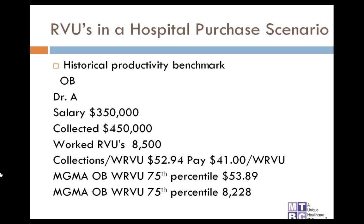But in this case, a true example, a hospital group was buying up local practices. This doc was already established in the area. He was an OB doc. He paid himself $350,000 a year. He collected $450,000. He had a small office with 2 employees, so he didn't have a lot of overhead. His worked RVUs for the last 2 years averaged 8,500 for the year.